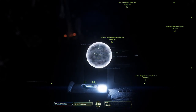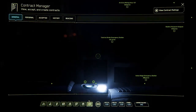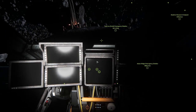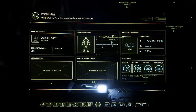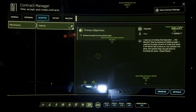I haven't jumped onto the PTU since 3.1 came out, but like I alluded to earlier, word on the street is that this feature is behaving much better on the current PTU build, so I think it's reasonable to expect better bike behavior in the near future. I would like to do a follow-up video on this once those changes are live, maybe with some before and after footage. But until next time, this has been Osiris Frost.